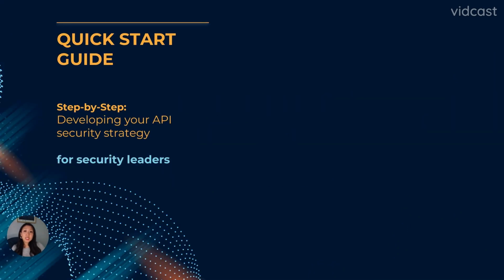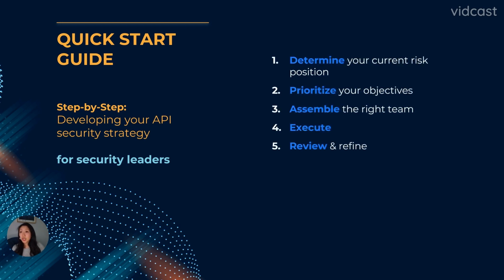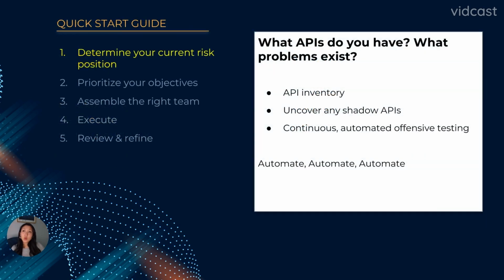Now, the question is, how do we handle this? I've put together a quick start guide for security leaders here, and it has been boiled down to 5 simple steps. One, determine your current position. Two, prioritize your objectives. Three, assemble the right team. Four, execute. Five, review and refine. I'm going to whiz through these a bit and show you what we are able to accomplish here. Step number one, determine your current risk position.